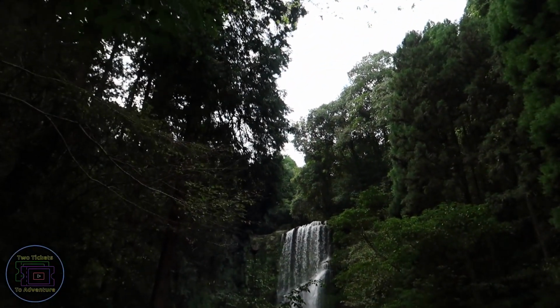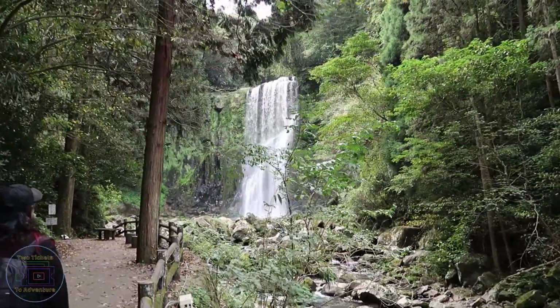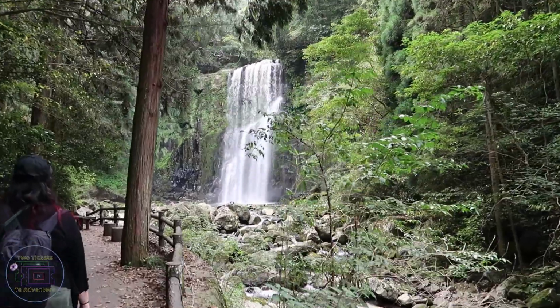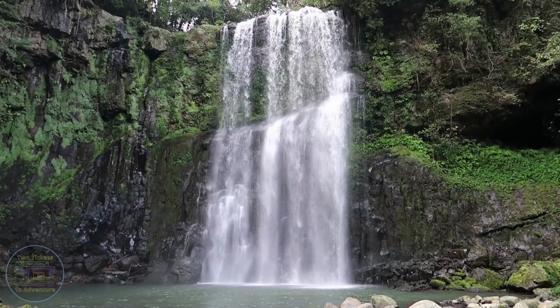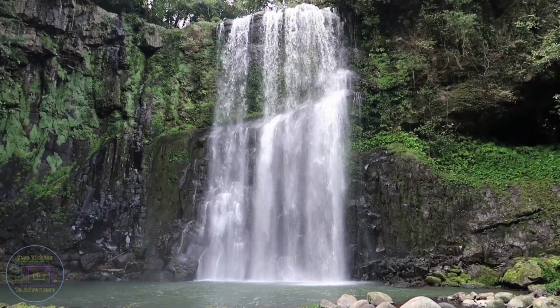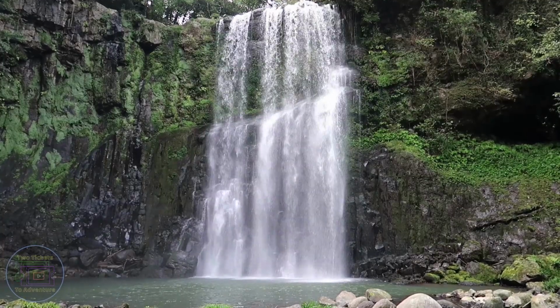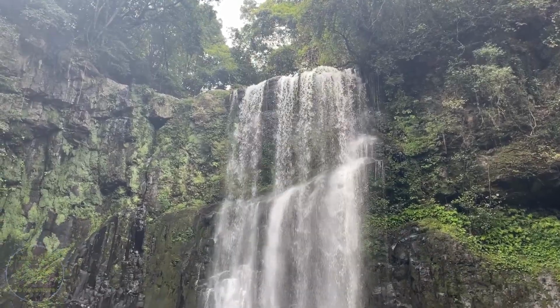Oh my goodness, this is so beautiful. I remember when we went to the Smoky Mountains in Tennessee, I wanted to see a waterfall this magnificent, and we climbed a few mountains to see some, and they weren't this full, but with the amount of rain that they've been getting, this is amazing. This is the type of waterfall I've always wanted to see in person.